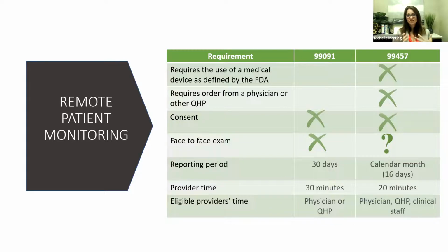And there's tons of devices on the market now that have come out in the last couple of years that would meet the definition of medical devices. The previous code, maybe because it had to be delivered by a physician or qualified healthcare professional, didn't require an order, whereas the newer services, because it can involve clinical staff time, they do require an order from a physician or qualified healthcare professional.